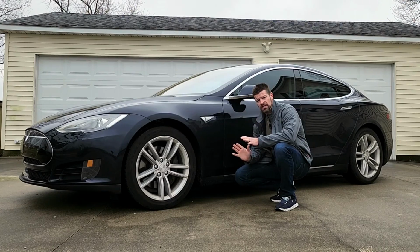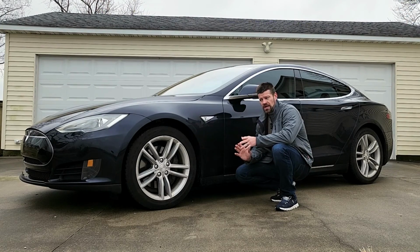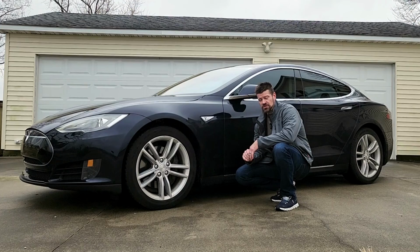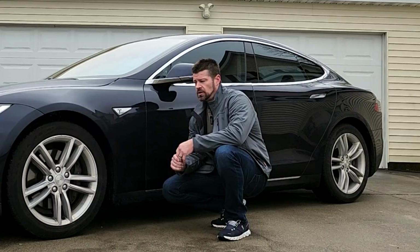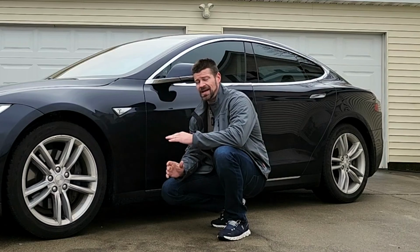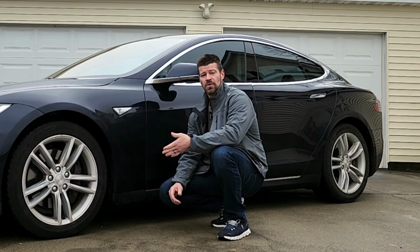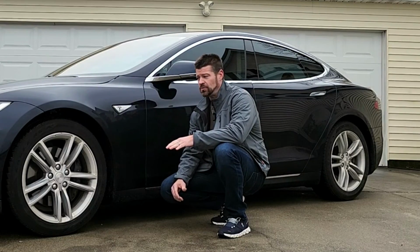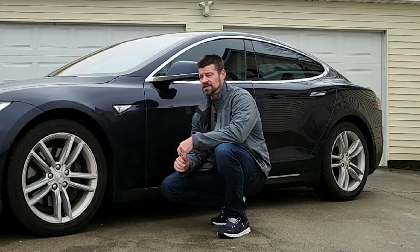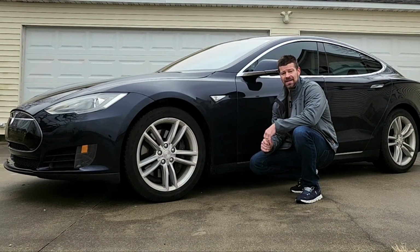And from what I can tell, it hasn't been replaced. It also has not had any work done on this car that I can tell, or that I could find any records of. Which goes to show that a 10-year-old electric car is still on the road, still works perfectly, still rides great with the air suspension on this. I really couldn't find any downfalls to buying a 10-year-old car.